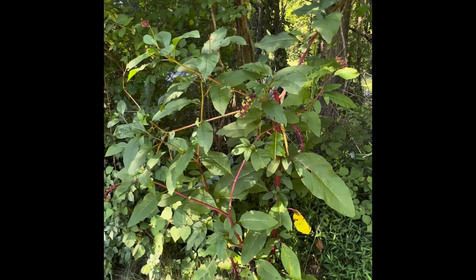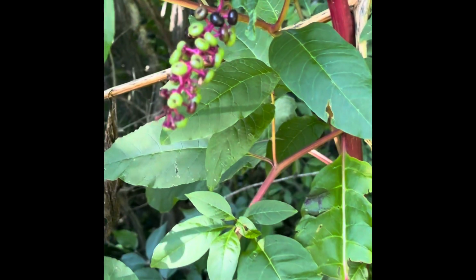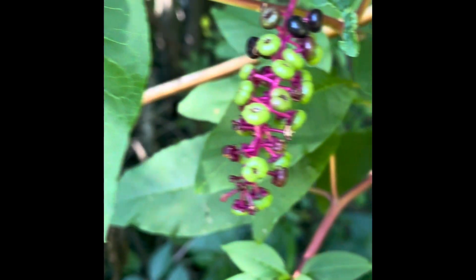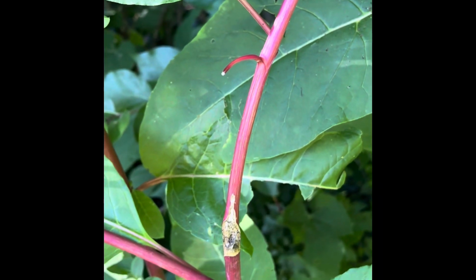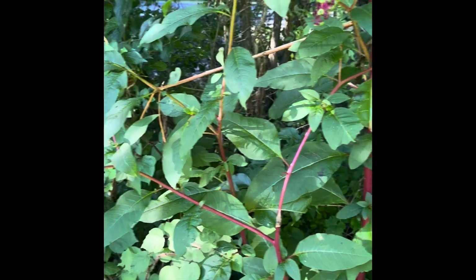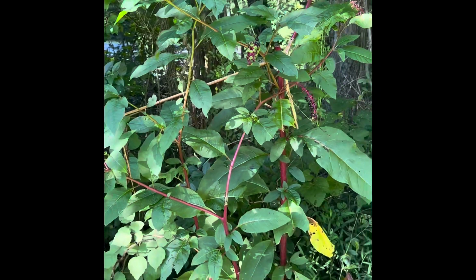And of course, poke. Who can't talk about poke at this time, as its berries are turning a dark purple red? They're poisonous, by the way, but we all know poke salad, the spring leaves. Some folks actually use those berries, and you can find more information online about that. It is something that I don't teach about.